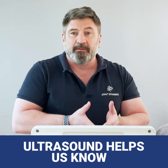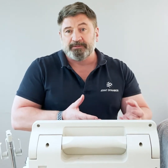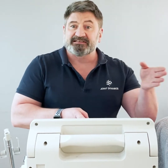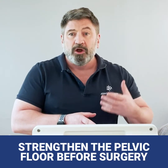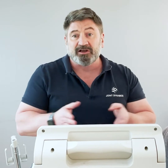One of the tools we use to examine somebody's pelvic floor is the ultrasound machine. And we need some information about how strong a contraction, how regular a contraction, a guy can give us that will help his pelvic floor before prostate surgery. There's a big risk with prostate surgery for incontinence afterwards, the urinary incontinence. And one of the things we can do is we can strengthen the pelvic floor beforehand, and this has been shown to reduce this incidence and the time that someone will have urinary incontinence for.